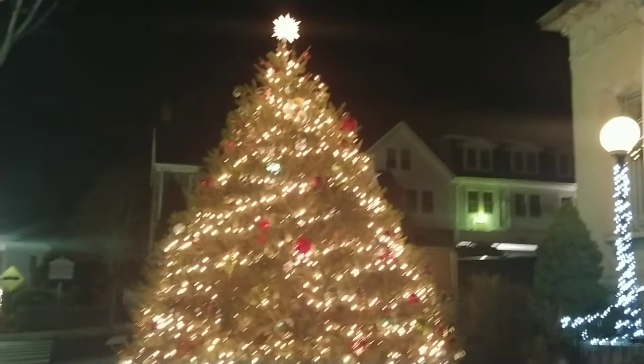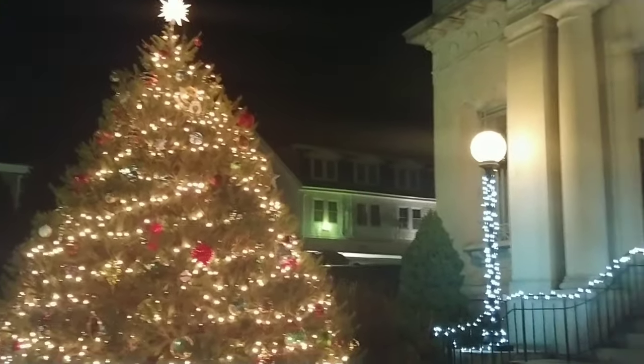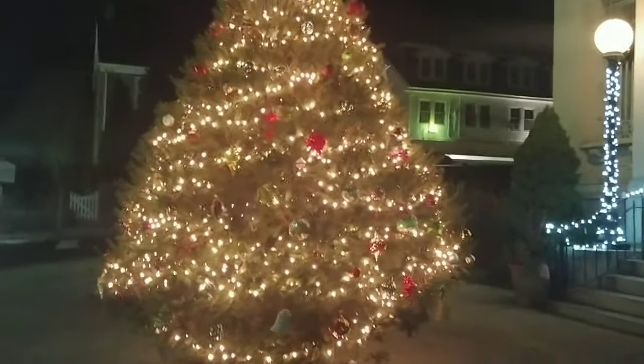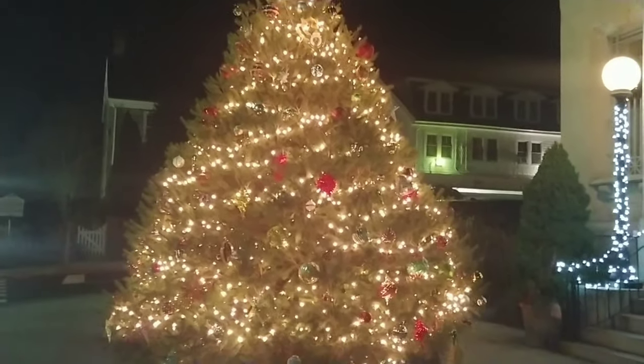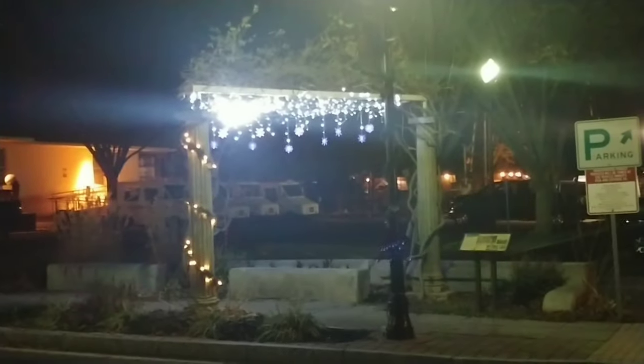So I'm walking back up South Main Street toward 276 North Main Street. We're going to take another look at the Christmas tree here at Port Deposit. And there is another look at it right there. So pretty. And again, the Bainbridge Museum, which I will vlog someday. Right now, it's all about this beautiful Christmas tree. Another look at that corner there that we saw earlier. That's nicely decorated. Now I'm officially on North Main Street.